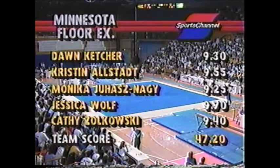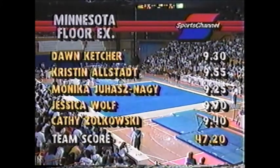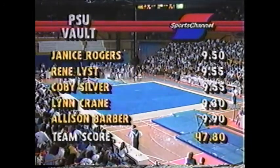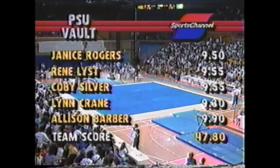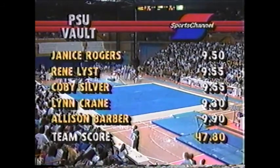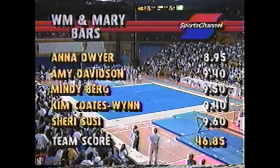Now, as we move over to the other scores, Minnesota on floor exercise, a solid 47.20. Jessica Wolf with a very nice routine, a 9.70, leading the way for the Gophers. On vaulting, Allison Barber with that spectacular vault, a 9.90, and a very good team score, 47.80. In fact, a better vaulting score than Florida this evening. Florida had 47.75, and you see some other solid scores, 9.55s from Kobe Silver.